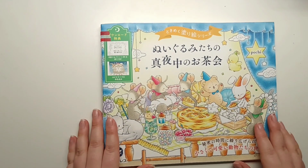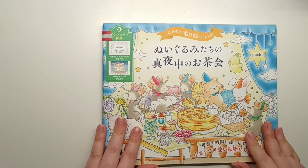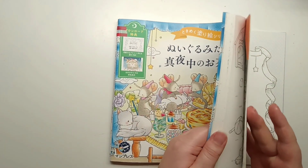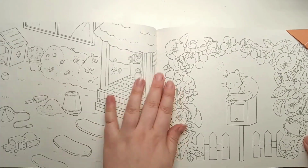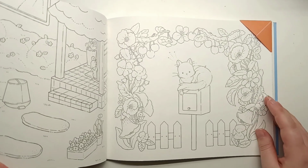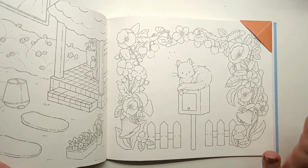Then I have the Midnight Tea Party with Stuffed Animals colouring book by Pochi. This is one of the newer Tokimeku series of colouring books. And Amy from Amy Ward Art just recently got a bunch of these books and said, look what I got, because she knows I love these.